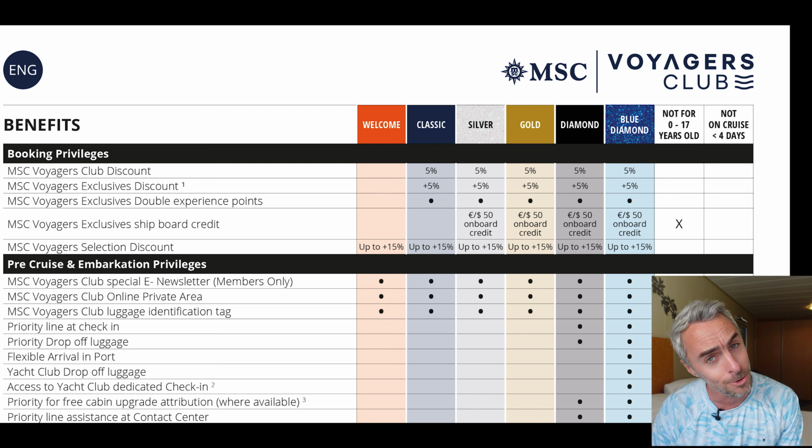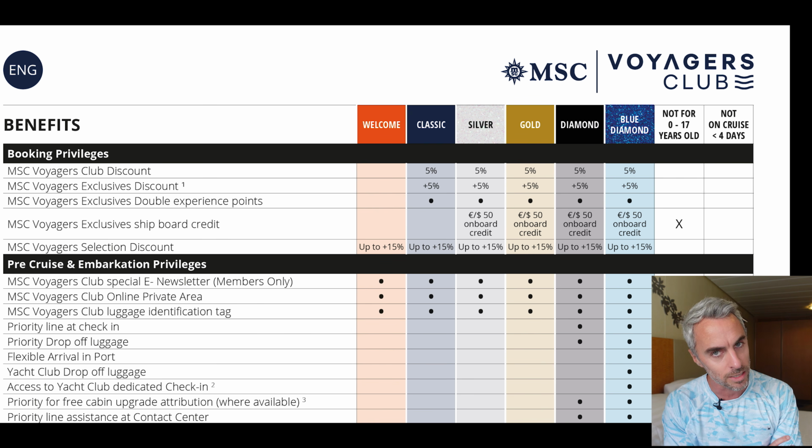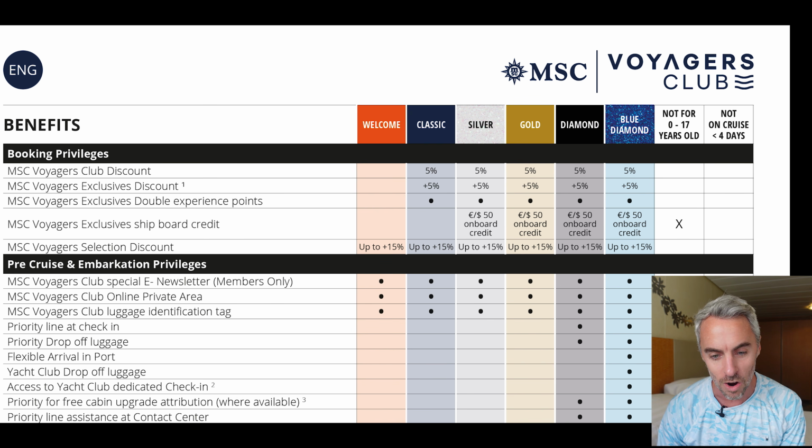And this one always annoys me. If it is a cruise of 4 nights or less, including the weekends, clearly, because they're 3 nights, there's some benefits that I'm not going to get because my cruise just isn't long enough. So that's part of the trade-off of being a weekend cruiser. But let's quickly go through what some of these benefits are for you.